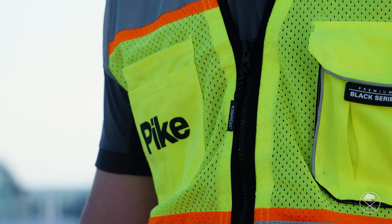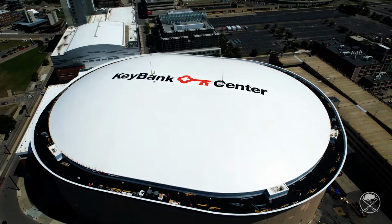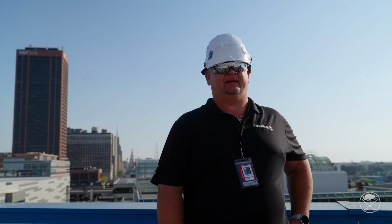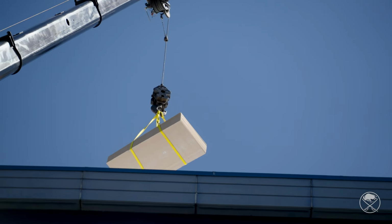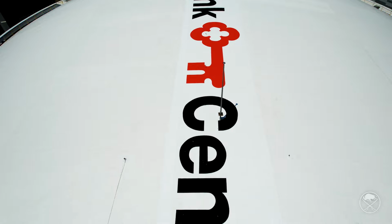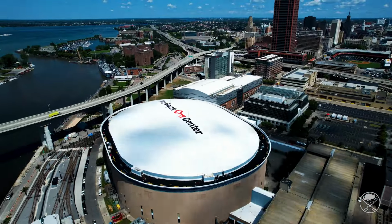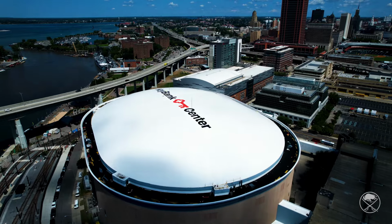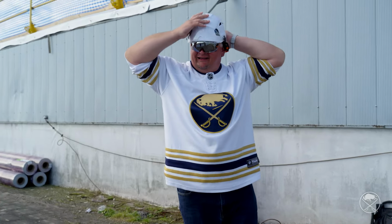As Pike, we like to build our communities and surrounding areas, especially something this iconic. I know Centimark feels the same way. I personally grew up playing hockey since the age of four. And to be able to leave your mark on an arena like this, and to be able to bring your kids here to say that you're able to put the roof on this building for years and years to come is very special. It's almost like you're putting on the hockey helmet.